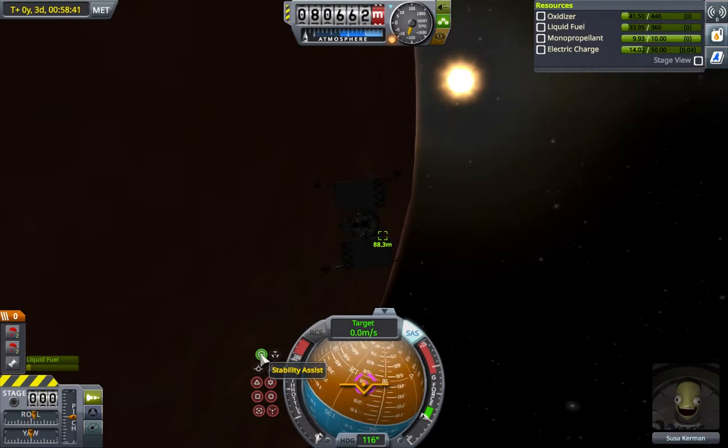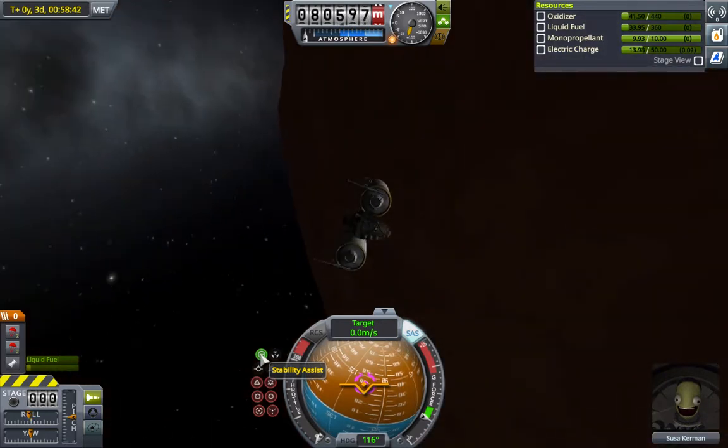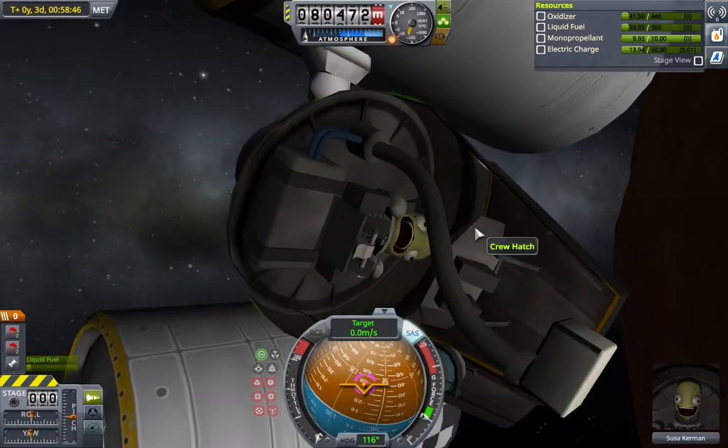All right, we are about 100 meters away. We're more or less stable at basically 0 meters per second.